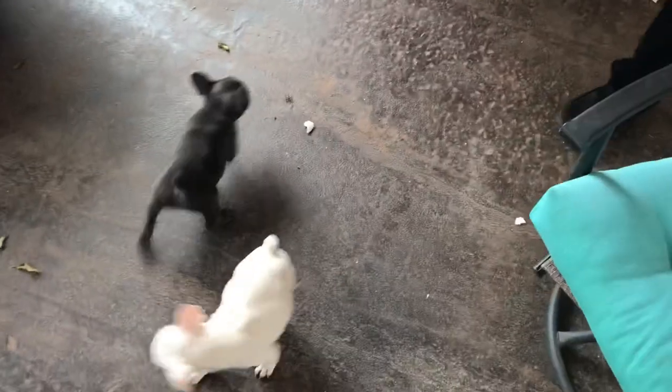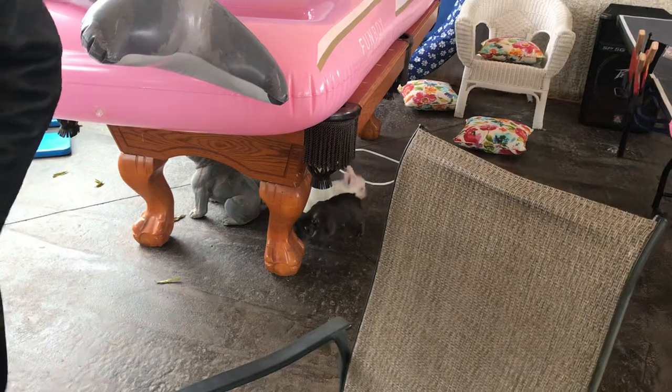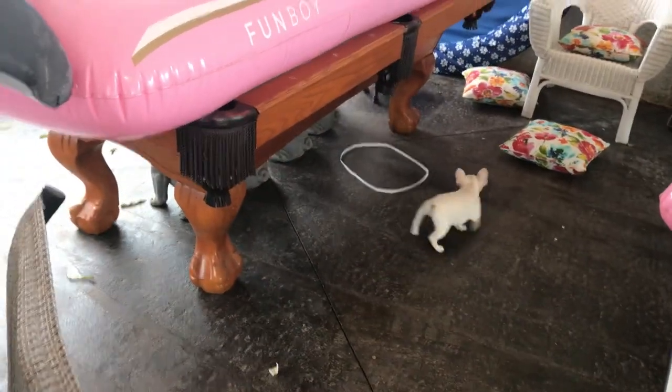So we've got two girls here. They're both going to be small, they're both from the same litter, they're both from Creme Brulee and Giovanni. Giovanni is a lilac. Creme Brulee is a cream, carries blue, carries chocolate. Excuse me, she's a blue covered in cream, carries chocolate, carries tan points.